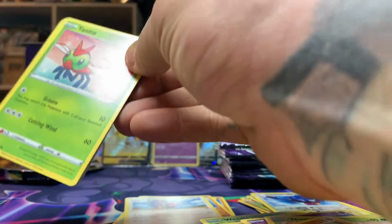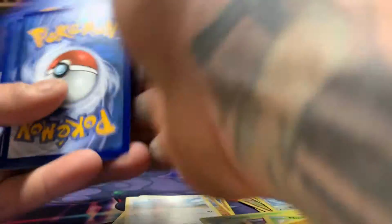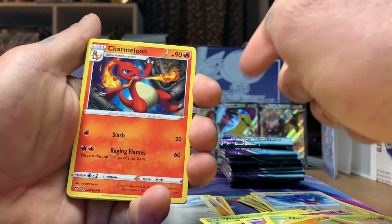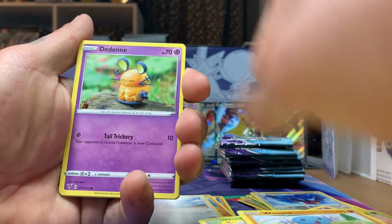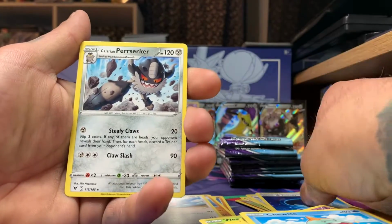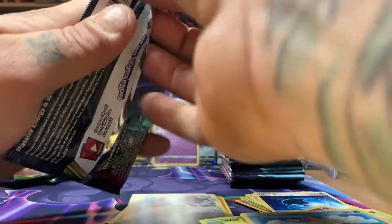Okay, so this has been a fantastic box. I know you generally get about two amazing rares. It would be nice to pull a Jirachi because we do need the Jirachi. We've got the code card right there. 1, 2, 3, and 4. Metal energy, come on, metal. Lightning, okay. Charmeleon, ooh, can we get a Charizard? Pincurchin, Trumbeak, Yanma, Wooper, the Dedenne, Pikipek, Shuckle, Water Energy, Reverse, Berserker. He's going berserk.